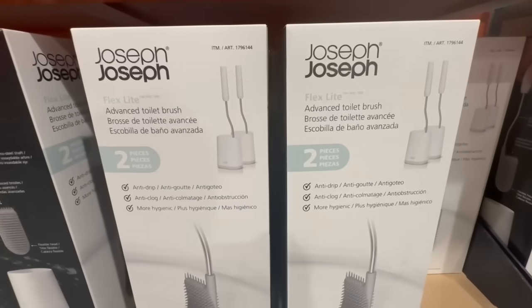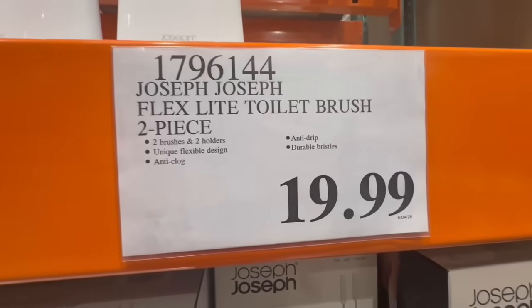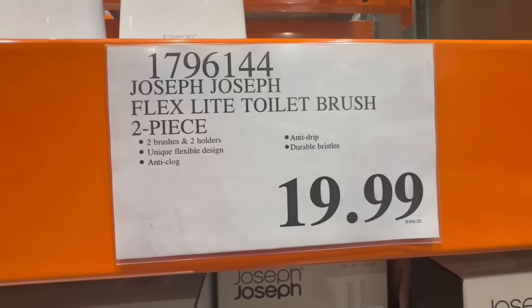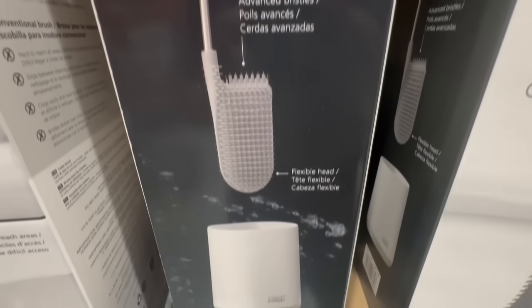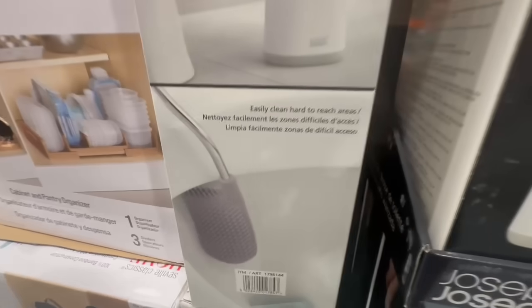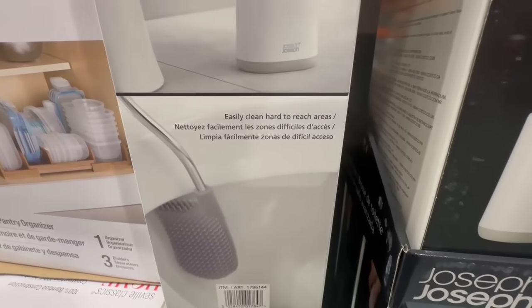I also came across this brand right here that I don't think I've seen before at Costco. It's called Joseph and Joseph. And they just brought out their Flex Light toilet brush that comes in a total of two pieces. So you get two brushes and two holders. If you do the math, these are going for $19.99 for two pieces, but for each one of them, you would be paying essentially $10. They do have advanced bristles and a flexible head, so I'm sure that makes it a little bit easier to reach more difficult areas inside of the toilet. And then they also have a stainless steel shaft. Let me know if anyone's used these before and if you recommend them.